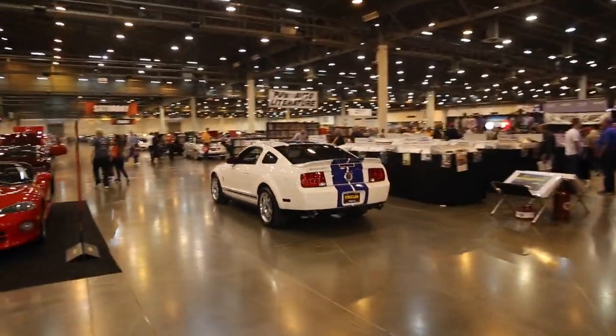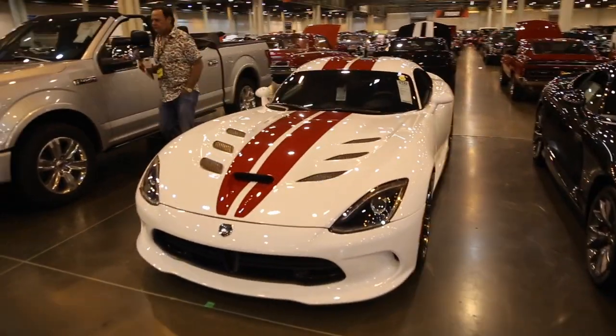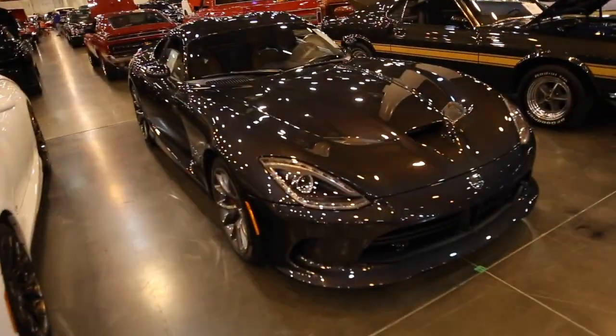07 GT500 rolling up to be auctioned. Which Viper would you take? Both Gen 5s. We got the white with the red and the all gray.